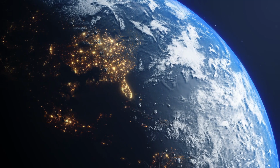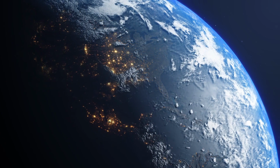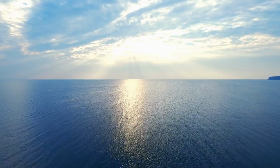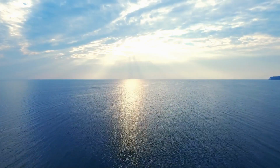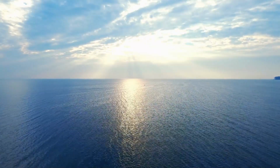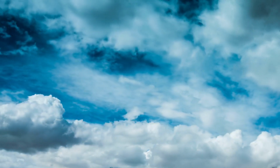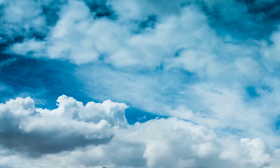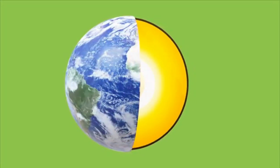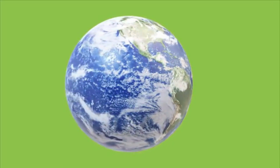Now we arrive at our very own oasis in space, Earth, the only planet we know of that teems with life. Take a moment to appreciate this unique world. What makes Earth so special? Well, for starters, it boasts vast oceans and lakes of liquid water, crucial for the life we know. We're also enveloped by a breathable atmosphere, a perfect blend of gases that sustains us. And deep within our planet spins a molten core, generating powerful magnetic fields that act like an invisible shield, protecting us from harmful solar radiation.